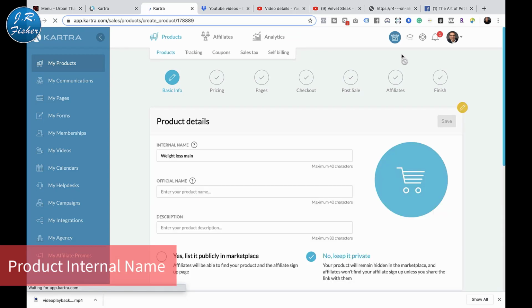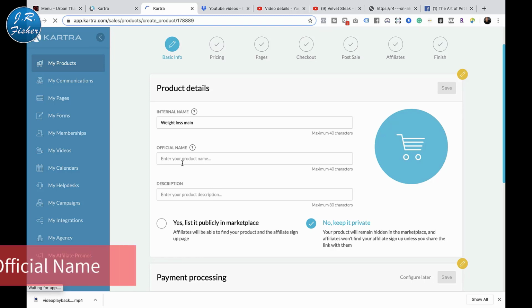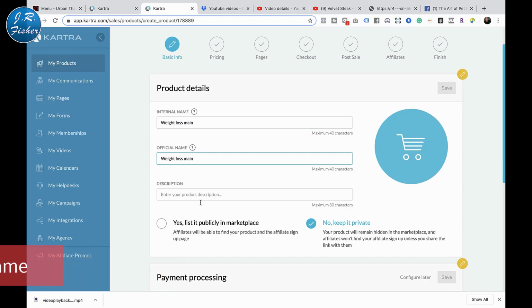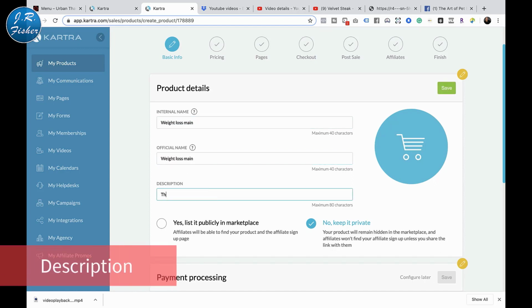Now, we've got some more options here. We can change the official title. Now, this is our internal name. That means nobody's going to see that but us. But this is the one they're going to see. So I'm just going to say weight loss main, since this is just a sample anyhow. Nobody's going to ever see this. Now, description here. This is my main weight loss course. That's what we'll do here.